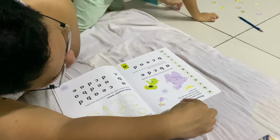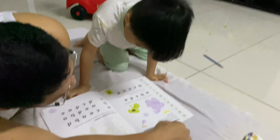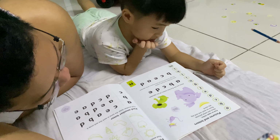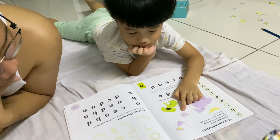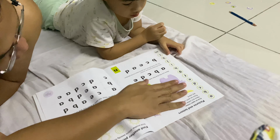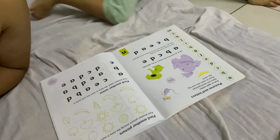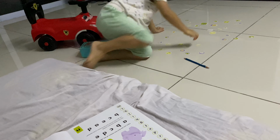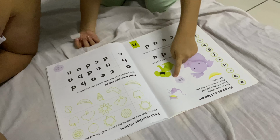Here are some pictures. Not yet. We have to read first. Point to each one and say the word. You need to touch and say the word. What is it? Apple. And then next, what else do you have? Over here? Come on. Okay, next. Apple. Where's apple? Not here. Here. Okay, can you put it over there?